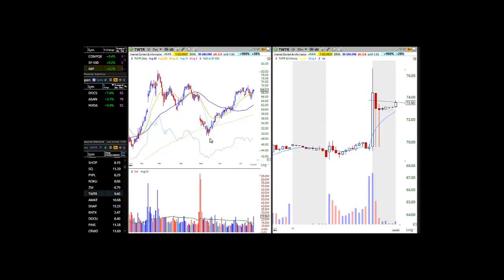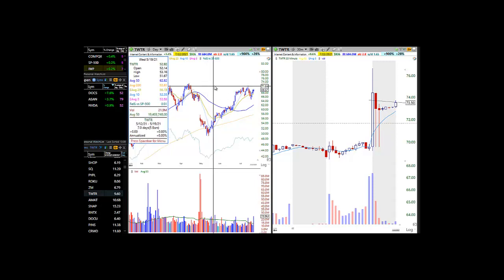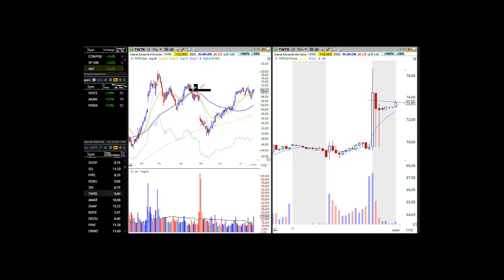And the same goes for Twitter, which also reacted favorably to earnings, though it did come back in a little bit off the highs. It closed around 73.50, which is right around this area. If it can open up above 74, that would be ideal. And if volume is strong, that could be another gap up candidate with an entry over the 1 or 5-minute high.